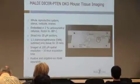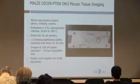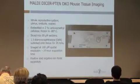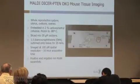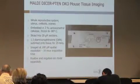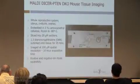This is what the whole reproductive system of one of the DKO mice, the mutant mice, looks like on a MALDI slide. It's white because it's already been coated with the MALDI matrix, a compound that absorbs the laser radiation. I don't know if you can see it. This is the uterus, one fallopian tube here, the other one here, one ovary here, another ovary here, a big late stage tumor here filled with blood actually, and a little early stage tumor there. We sacrificed many animals until we found this particular sample because we wanted a comparison of early stage and late stage in the same tissue. We got very lucky to find this one.